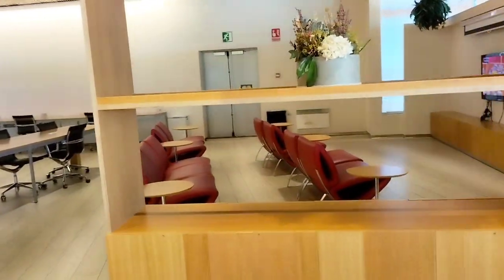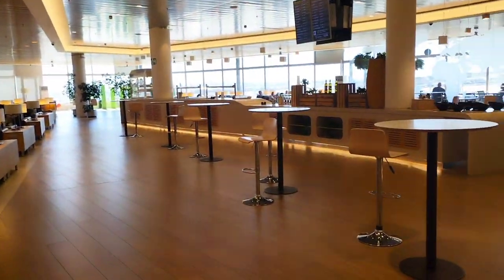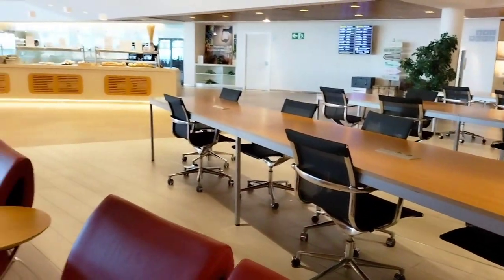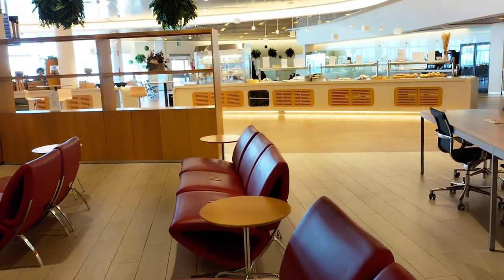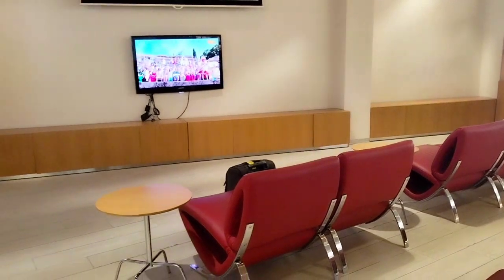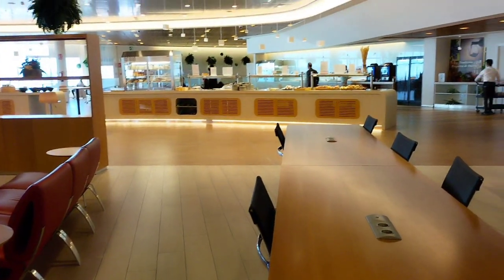This lounge is open 24 hours daily, and it has disabled access, Wi-Fi, newspapers and magazines. There's also a conference and work area, as you can see now in the video. So you can have a conference or you can put your laptop and do your work, find your corner, and you can work nice and quietly.